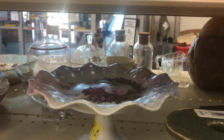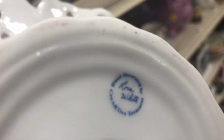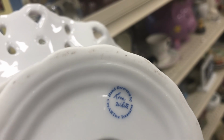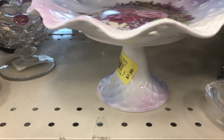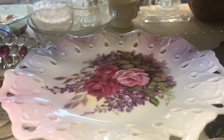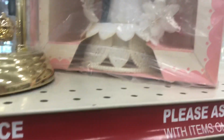Okay, I have looked at this every time I come in. Oh, it's another Lois White. You probably can't read that. Lois White, Creative Treasures. They had a pot back there that I passed on, even though it would be $4, and I think this might be on sale too. But they only resell for like around 20-ish, in general, and there might be some pieces that are more viral, more popular.